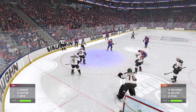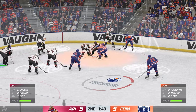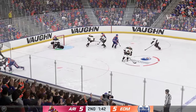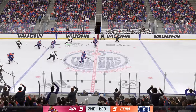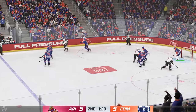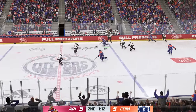Getting into the later stages of this period, we've got a tie game. Edmonton's won the faceoff. Oh, a true warrior to block that. Deflected away. Nice defensive use of the stick there. Steps inside. Here's a chance. Nowhere for that shot to go through.